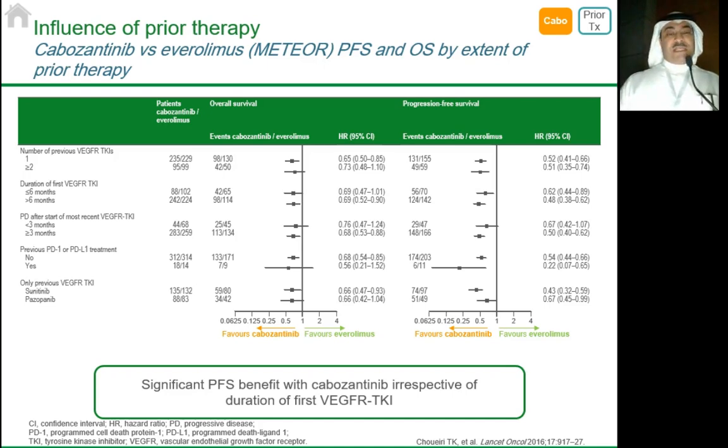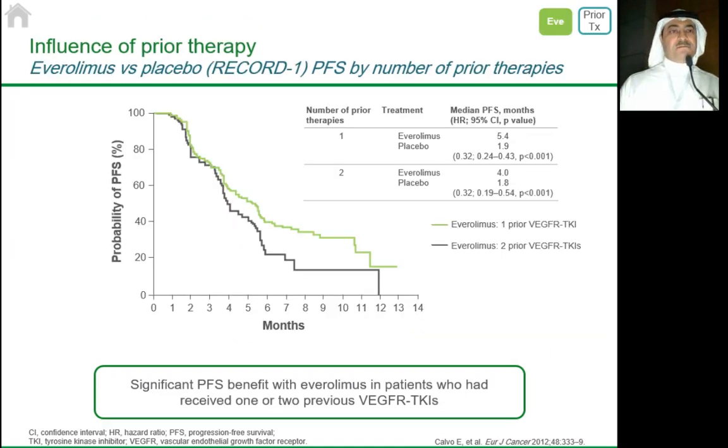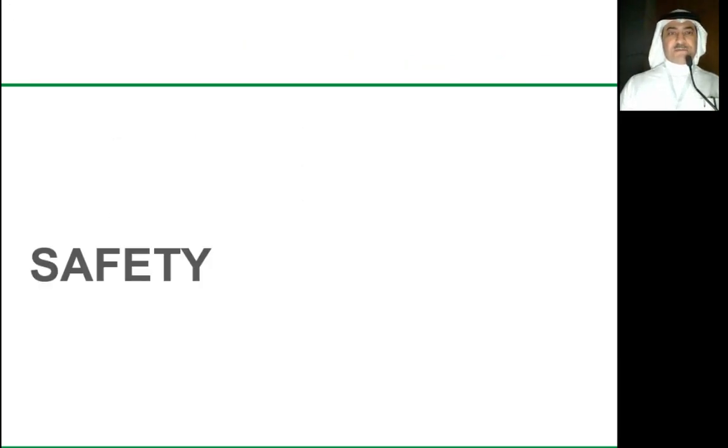For cabozantinib, the benefit was again irrespective of the duration of the VEGF treatment. As you can see here, less than 6 months or more than 6 months, they both derived the same benefit. Also with everolimus, the clinical benefit in patients who had received 1 or 2 previous VEGFR TKIs was as proven in the study, and there was no difference. As you can see, the p-value was significant in both, whether they received 1 or 2 lines.